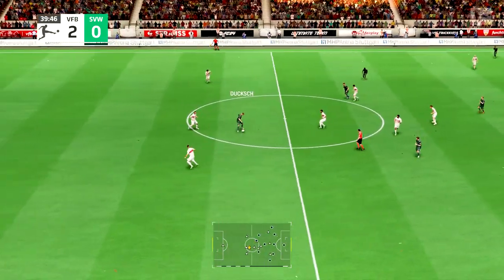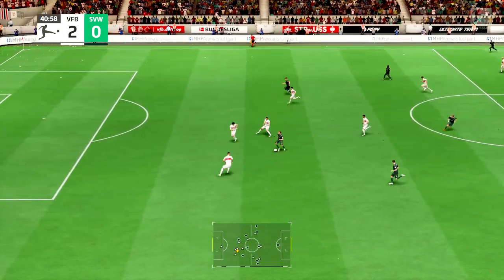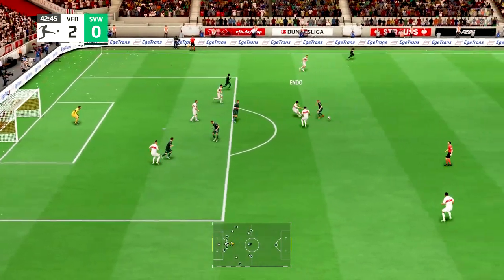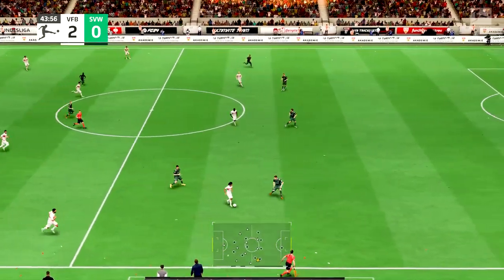Well, the first half is drawing to a close, and the fans are understandably happy. What an impressive performance they've seen, Sue. I think they'll be happy with the first half, Guy. Good performance from them, played with a real intensity and quality, and going into the break being up by two. It's a huge positive.